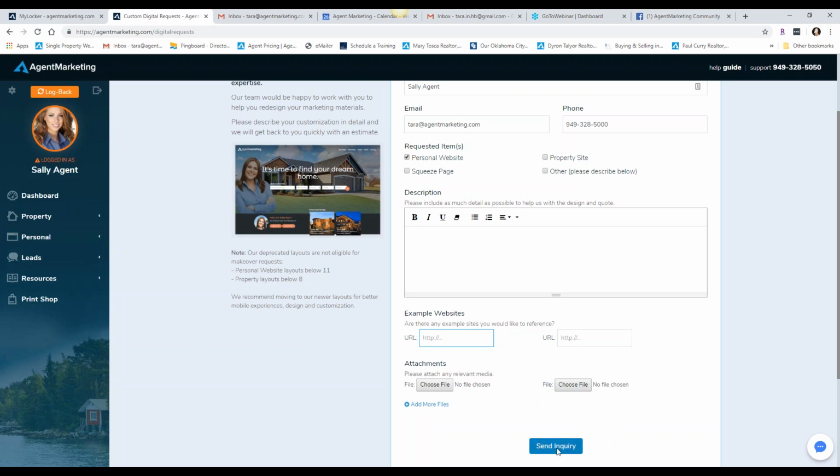Then you can just click on send inquiry, and you'll be contacted back with an estimate depending on what kind of customization. If it's little, obviously that's going to be a different estimate than if it's a lot of customization on a website.